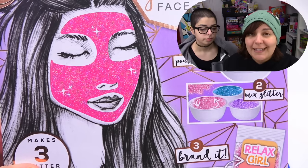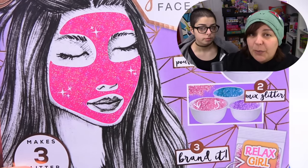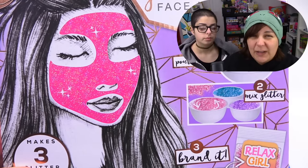Again, look at the box. It actually looks like a mask that you can put on your face as opposed to just a cold cream. And I'll be very honest, my face is slightly burning. Is it really? It is. And usually I don't put too much on my face because I'm allergic to a lot of things, which means that if you are allergic to makeup or anything like that, you're gonna feel it.